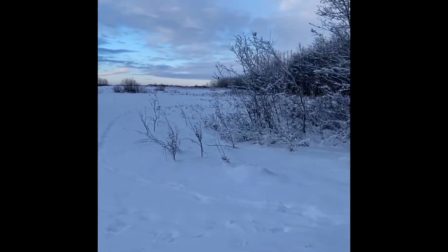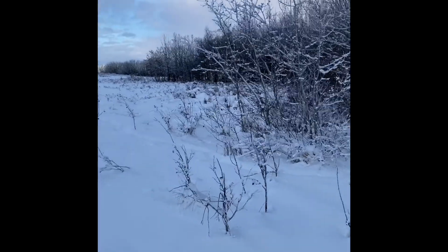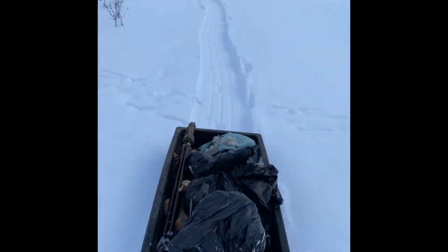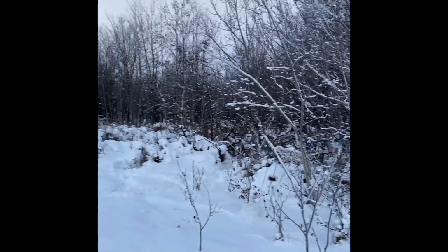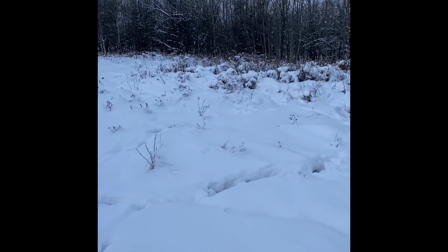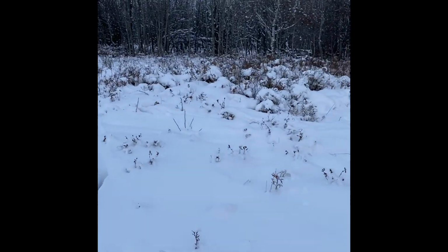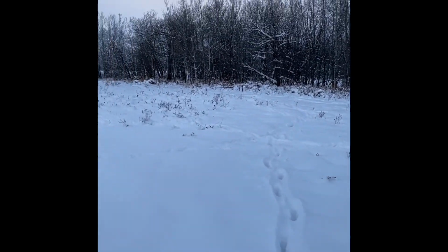So I left 13 coyotes in here about a month ago. We'll see what we got when I get back in there. Have they been all eaten up or what? But lots of tracks running around in here. These are all deer tracks, but a few coyote tracks though. But we'll see.